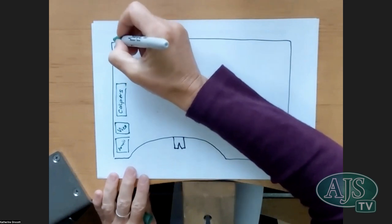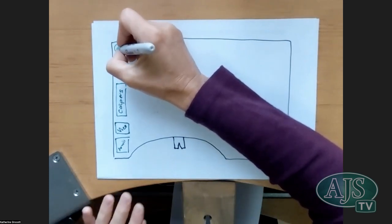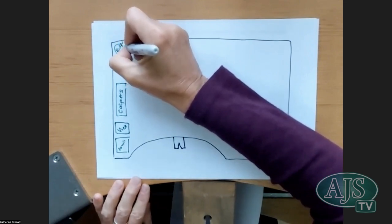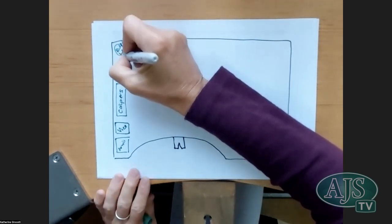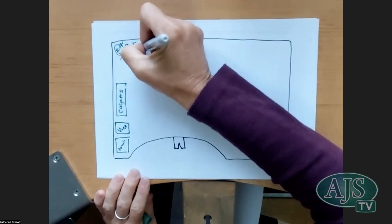I have a little jar up here of my long things. So there's skewers and rulers and anything that's long and tall, because it's then easily accessible as I reach over the bench. So long tools are over here. I have a little garbage bin.